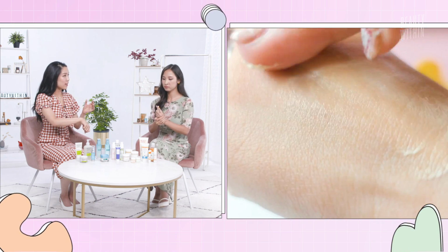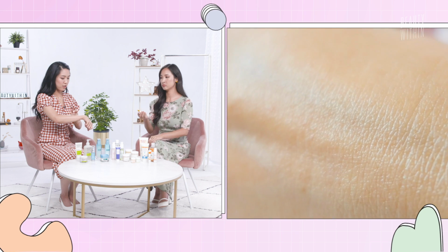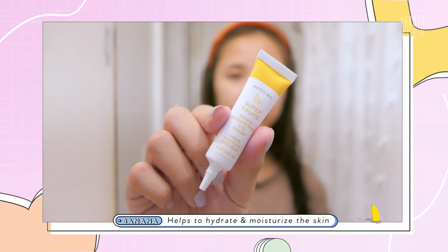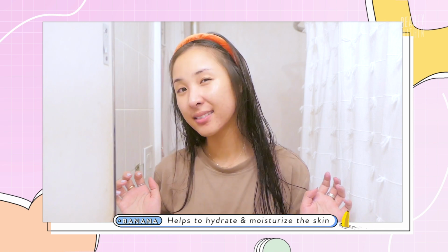It's thick when it's first applied, but as soon as you press it and push it, it just disappears into your skin. But because it is Superfruits, there's banana and also mango extract in here. It feels like a luxurious eye cream. I actually feel like all the products in this line are very cosmetically elegant compared to everything else, which is so interesting because I was not expecting that.